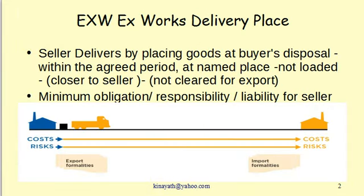Ex Works, delivery place. The seller delivers by placing the goods at the buyer's disposal. The seller, as usual, delivers by placing the goods at the buyer's disposal, but this placing of goods happens at the place agreed, a named place, which is normally closer to the seller, and the delivery should happen within the agreed period.